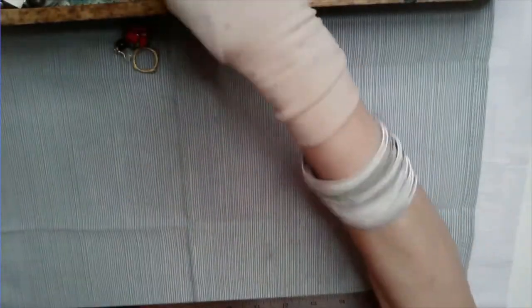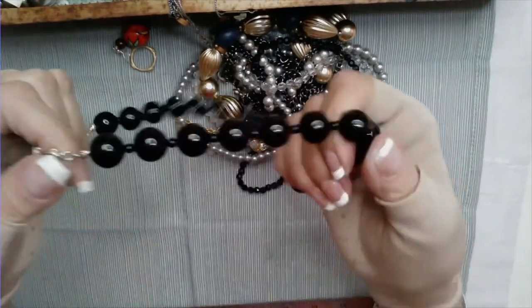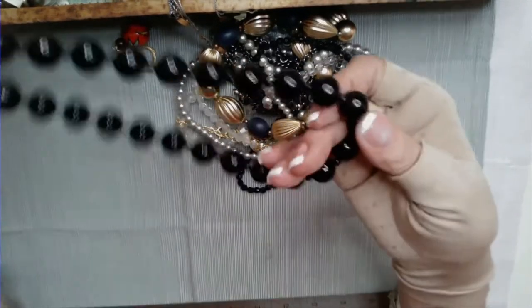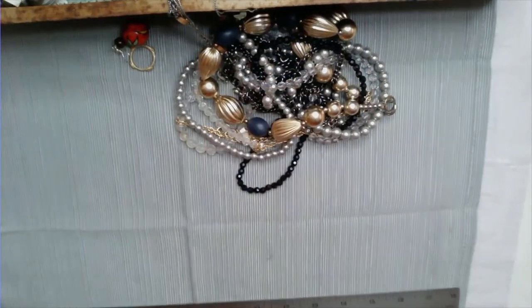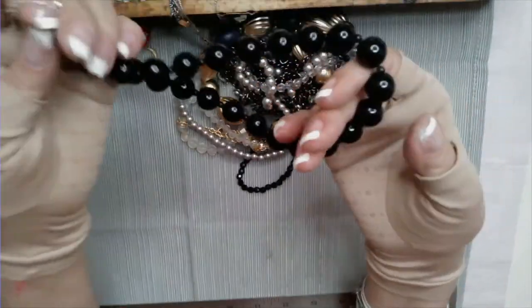Oh, goodness gracious. We'll see. Whatever pops out is what we'll take first. These are acrylic. It has a 3-inch extender, lobster claw clasp. And from there, it is 8-inch. They're good size. They're about, I'd say, a 1 centimeter bead, black. This one's like it's new.